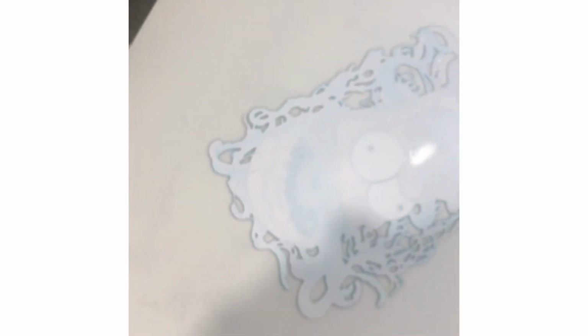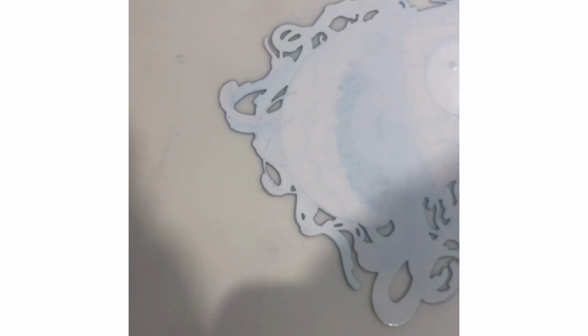Alright. Very vibrant, just as vibrant. Let it dry for a second so my inks aren't pooling. Guys, I made myself a shake station. Don't judge. So this is what I'll do. I'll put the paper in here.